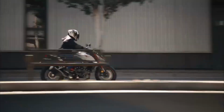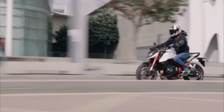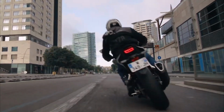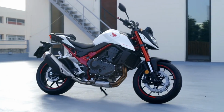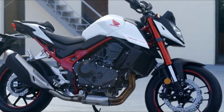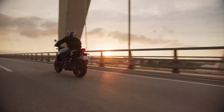The geometry is pretty conventional, with a 25-degree head angle and 99 millimeters of trail. The wheelbase is a moderate 1,420 millimeters, and the result should be handling that strikes a comfortable balance between quick steering and stability. As usual for Honda, we get Showa suspension in the form of 41mm upside-down SFF-BP forks, giving 130 millimeters of travel, while the rear monoshock provides the only adjustability in the form of a 5-step preload adjuster.